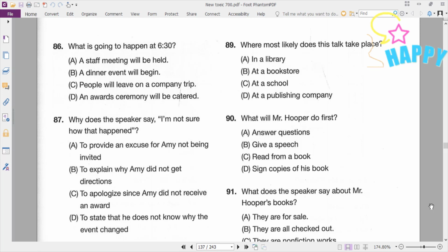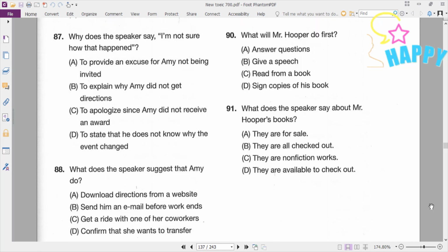Number 86. What is going to happen at 6:30? Number 87. Why does the speaker say, I'm not sure how that happened? Number 88. What does the speaker suggest that Amy do?